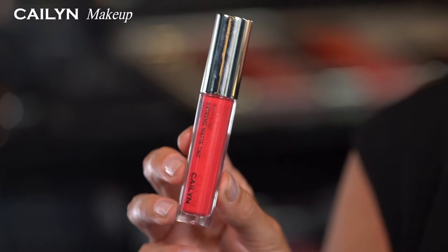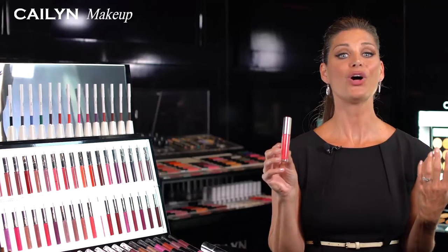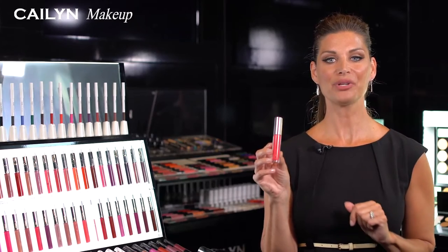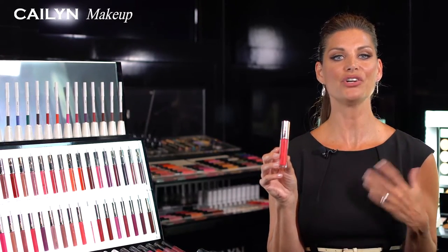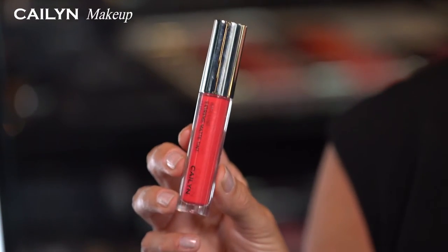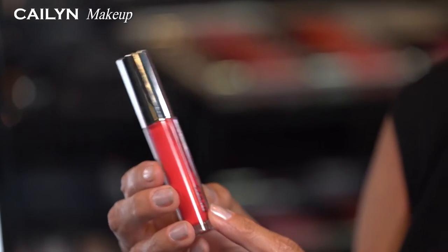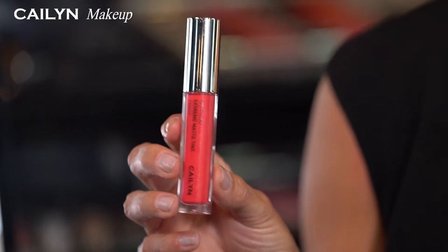Pure Lust Extreme Matte Tint Plus Velvet. Indulge in an opulent blend of rich matte pigments and luxe velvet. Pure Lust Extreme Matte Tint and Velvet nourishes the lips for the best smoother-than-silk, non-drying finish. This is going to give you a creamier finish, more of a lipstick feel.